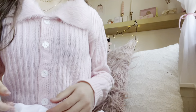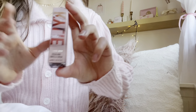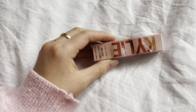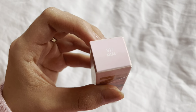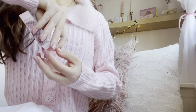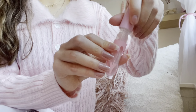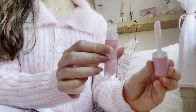The next thing that I wanna show you guys, I got two lip products. So first of all, I got this lip gloss right here. It's from Kylie. So it's basically in the shade 317 clear. Okay, so I'm gonna open it up with you guys. So this is how the gloss looks. And this is how the applicator looks. I actually really like the applicator.